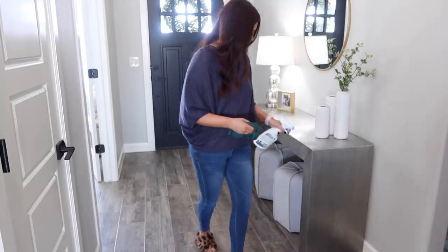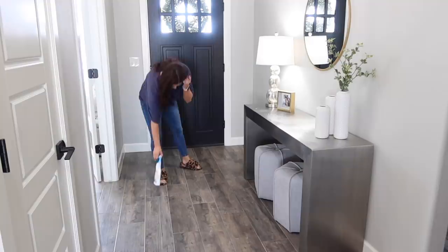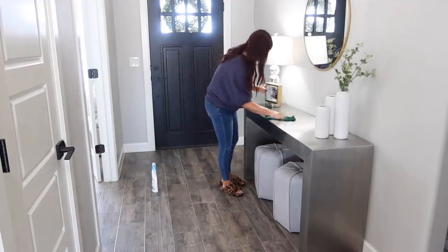Anytime I have this stainless steel cleaner out now, I try to remember to go on my entry table. It's not a new table, it's new for me, but I found it off Facebook Marketplace, and it's stainless steel. So I like to go ahead and wipe it down.